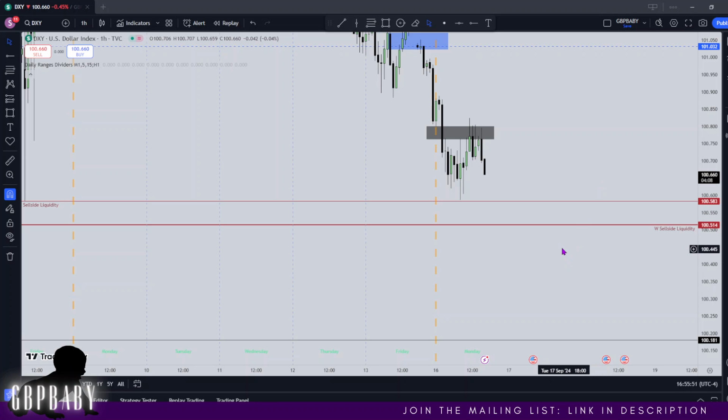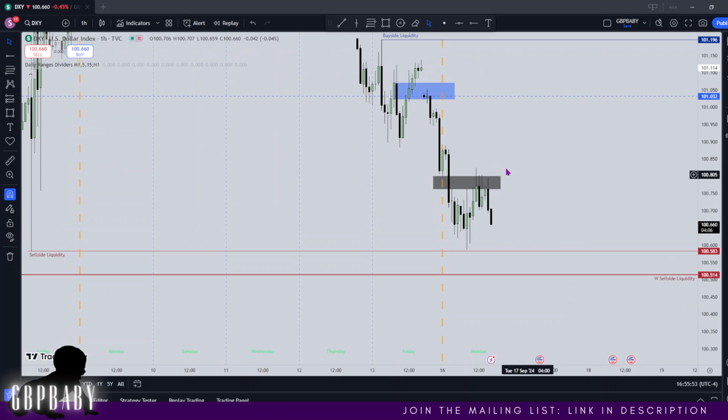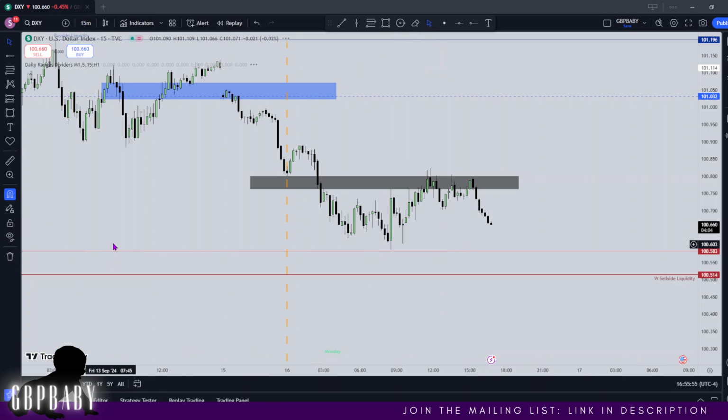So that's definitely something to take into consideration, and that should help us moving on with the rest of the week. Nonetheless, let's go down to the 15-minute. A lot of consolidation here, not the cleanest, but like I said, it does look like price is going to continue to run on lower, as there's not necessarily any need to be retracing at this point.